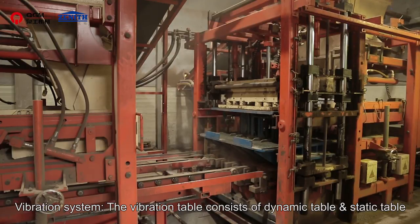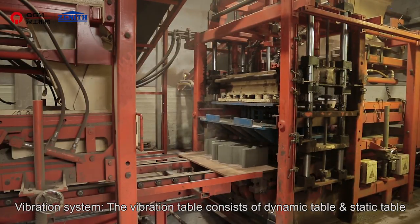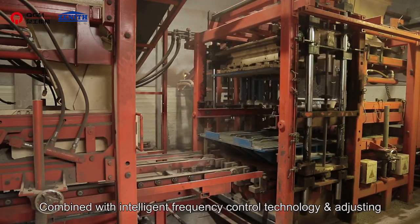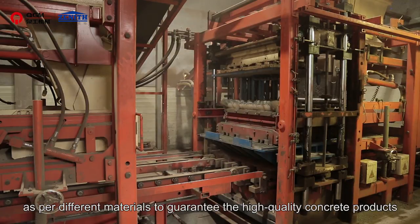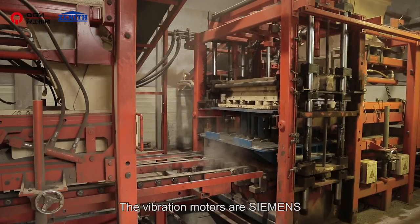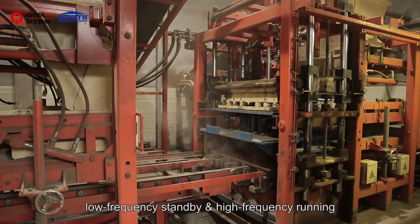Vibration system. The vibration table consists of a dynamic table and a static table, combined with intelligent frequency control technology and adjusting as per different materials to guarantee high quality concrete products. The vibration motors are Siemens, low frequency standby and high frequency ready.